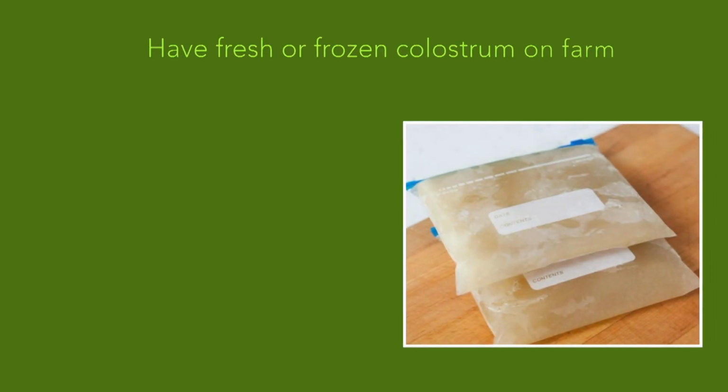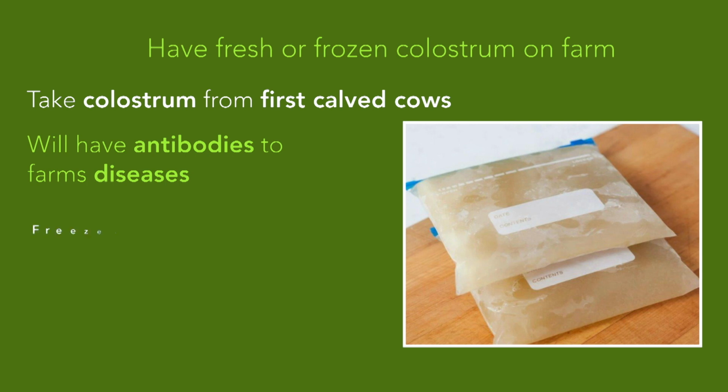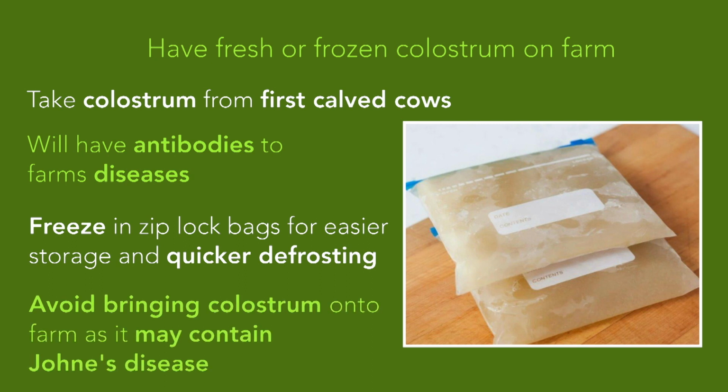Have a reserve of colostrum on your farm. If possible, take some colostrum from the first couple of calved cows and store. This colostrum will have antibodies from earlier vaccinations and other diseases present on your own farm. Be careful of getting colostrum from other farms, as it may not contain the same antibodies for the diseases on your farm, and it can also carry diseases.